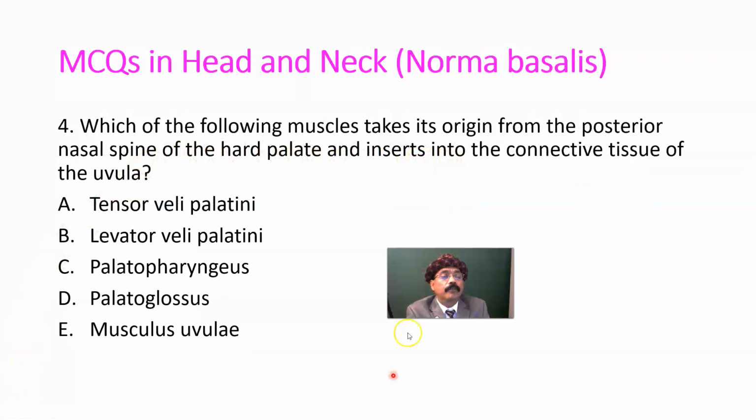Which of the following muscles takes its origin from the posterior nasal spine of the hard palate and inserts into the connective tissue of the uvula? A. Tensor palatini. B. Levator palatini. C. Palatopharyngeus. D. Palatoglossus. E. Musculus uvulae. So, from the posterior nasal spine of the hard palate to the connective tissue of the uvula, our answer should be what? Musculus uvulae.